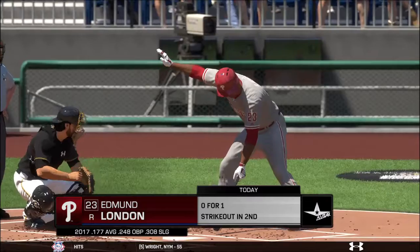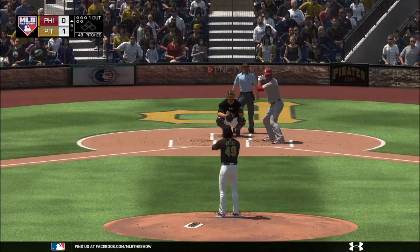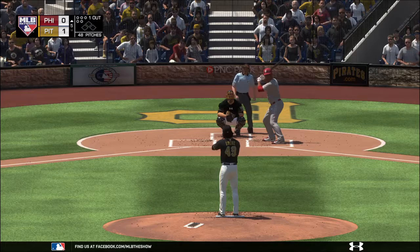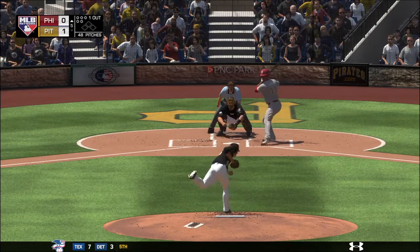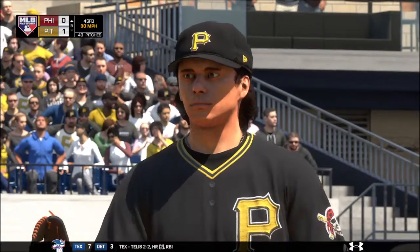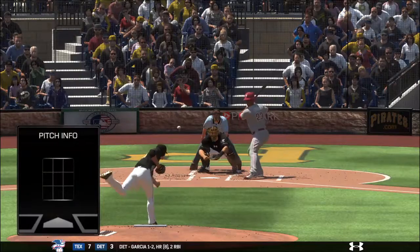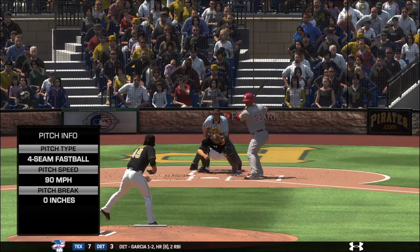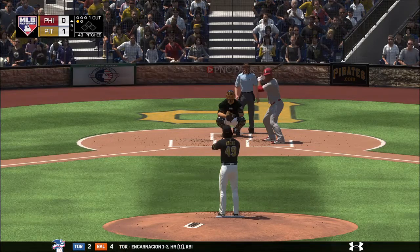Now at the plate, Edmund London. He's 0 for 1 thus far. First pitch of the at-bat on its way. A high fastball is in there. Well, that's a high fastball in the low 90s. That is a dangerous, dangerous pitch right there. He got away with one. The guy took the pitch. Maybe he's just measuring him up. I wouldn't come back with that again.